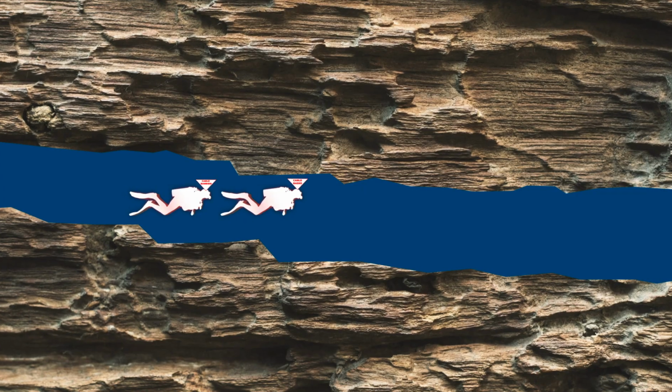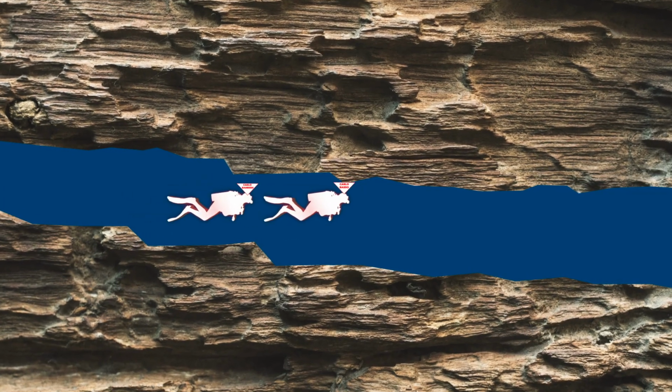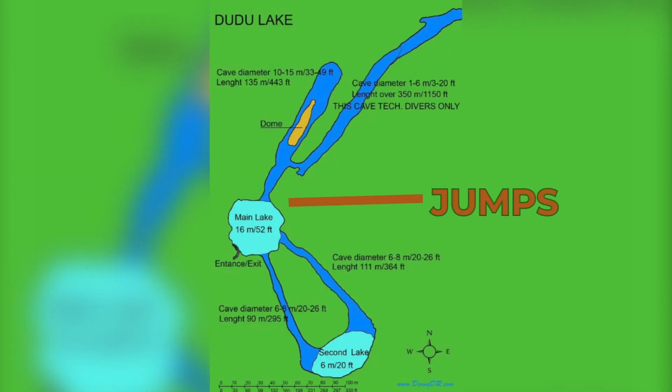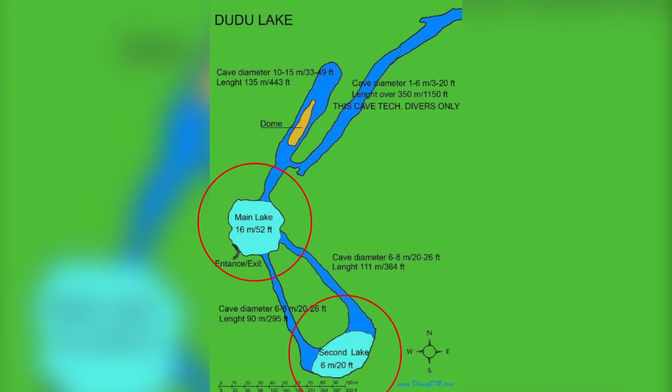They are intentionally left disconnected to avoid accidental navigation by divers who aren't prepared. A temporary connection, a jump reel, is required to traverse from the main line to a secondary passage. Proper cave training teaches divers how to use these connections, how to mark exits, and how to turn around long before danger sets in.